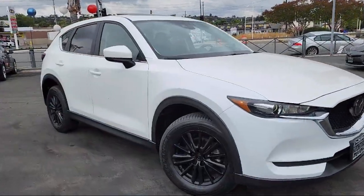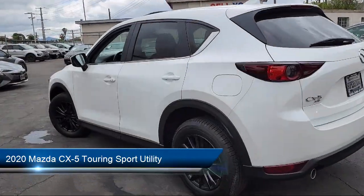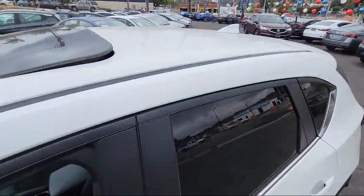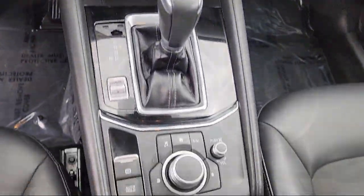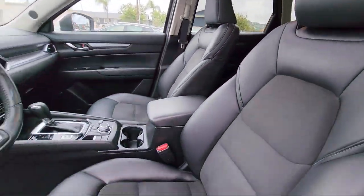And here's a look at another one of our great vehicles from our inventory. It comes equipped with keyless entry, power rear liftgate, leatherette, rain-sensitive windshield wipers, rear view camera, auto high beam headlamp control, heated front seats, alloy wheels, electronic stability control, rear seat center armrest, and has less than 10,000 miles on the odometer.